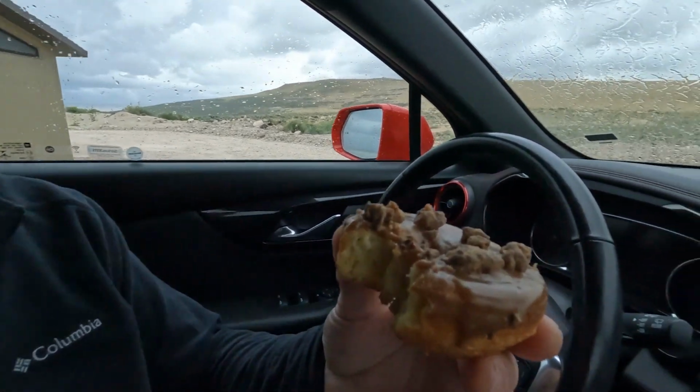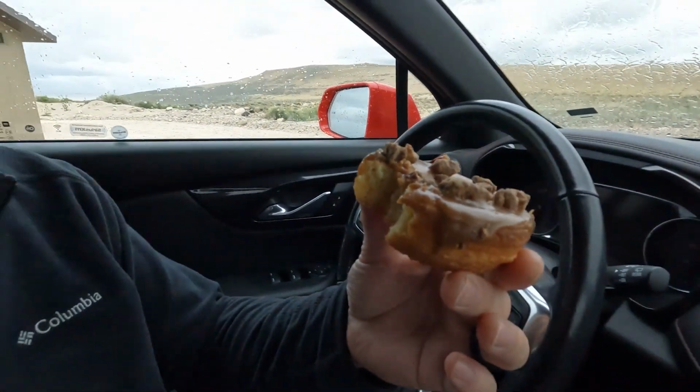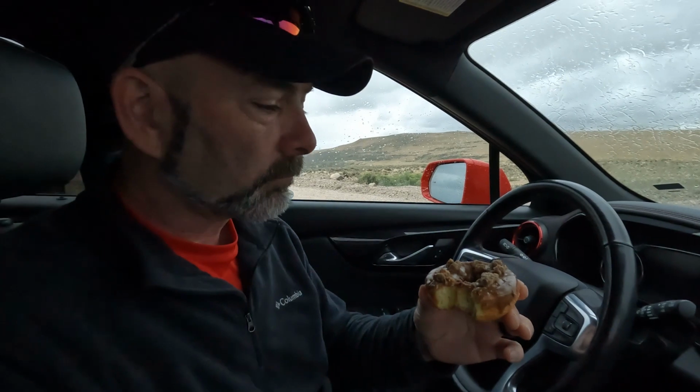The toppings are good, but let me tell you what. Star, that shows the actual donut itself. That has got a crispy little outer edge to it. It's tender and soft. Wow, that's really good. So even if there were no toppings on this at all, it'd be fabulous.